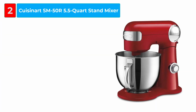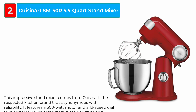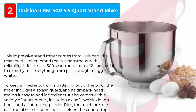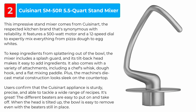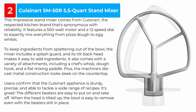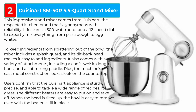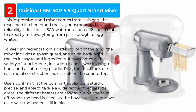Cuisinart SM50R 5.5 quart stand mixer. This impressive stand mixer comes from Cuisinart, the respected kitchen brand that's synonymous with reliability. It features a 500-watt motor and a 12-speed dial to expertly mix everything from pizza dough to egg whites. To keep ingredients from splattering out of the bowl, the mixer includes a splash guard, and its tilt-back head makes it easy to add ingredients. It also comes with a variety of attachments, including a chef's whisk, dough hook, and a flat mixing paddle. Plus, the machine's die-cast metal construction looks sleek on the countertop. Users confirm that the Cuisinart appliance is sturdy, precise, and able to tackle a wide range of recipes.